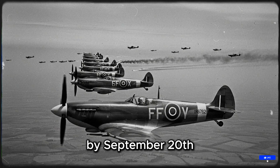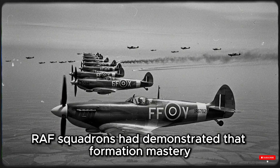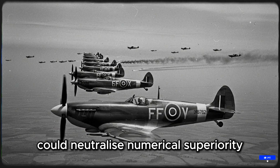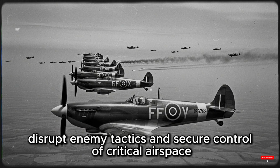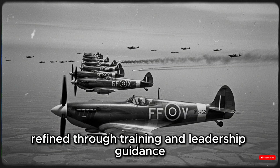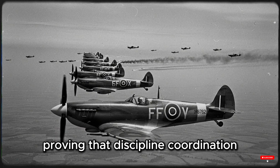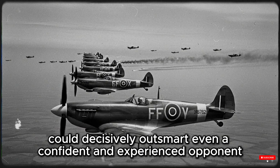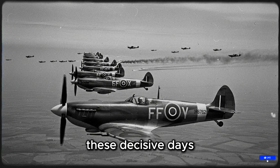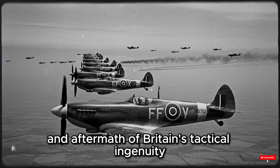By September 20, the cumulative effect of these engagements was undeniable. RAF squadrons had demonstrated that formation mastery could neutralize numerical superiority, disrupt enemy tactics, and secure control of critical airspace. The single formation trick, refined through training and leadership guidance, had become a cornerstone of Britain's air defense strategy, proving that discipline, coordination, and innovation could decisively outsmart even a confident and experienced opponent. These decisive days set the stage for analyzing the broader consequences and aftermath of Britain's tactical ingenuity.